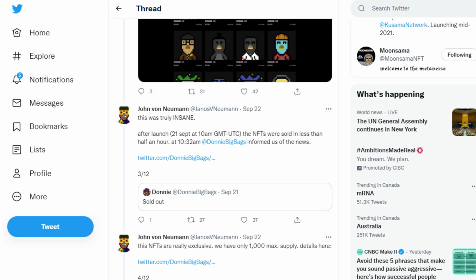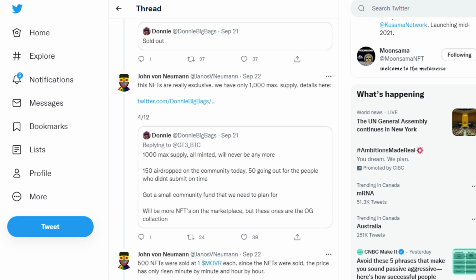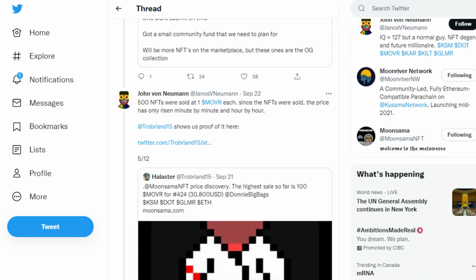After launch, the NFTs were sold in less than half an hour. The NFTs are really exclusive. We only have 1,000 max. 500 NFTs were sold for 1 MOVR each. So there were 500 that were sold for 1 MOVR, and then I guess 500, some were airdropped to the community, given to the team or whatnot.